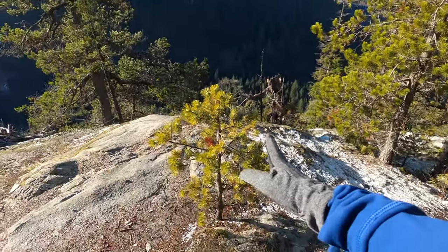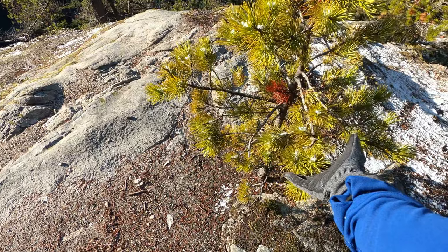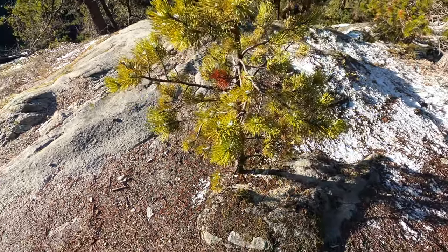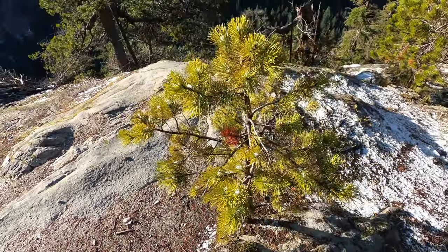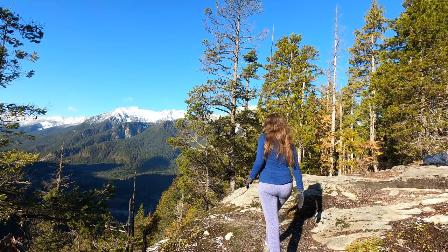But also on this ledge is one of my favorite trees. And it is this little baby pine here. He's so cute. He's not doing too well though, but I love this little tree. It's so cute. Anyway, I am going to relax here and enjoy the sun and then keep on and tag the true summit and get the final viewpoint before heading back down.